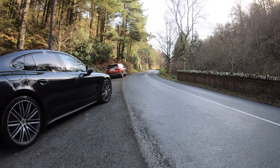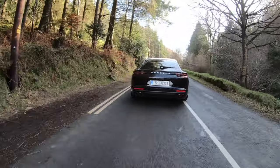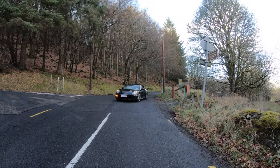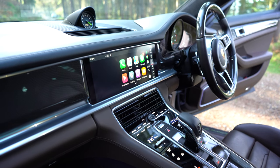So here we are now, I'm in hybrid mode, and the car is pulling out of a junction where it doesn't need an awful lot of power, and it's just completely silent. You know, this is what it would be like to be driving a Tesla. But the problem is, Tesla can't make a car that looks this good, certainly on the inside, and I'd say on the outside as well.